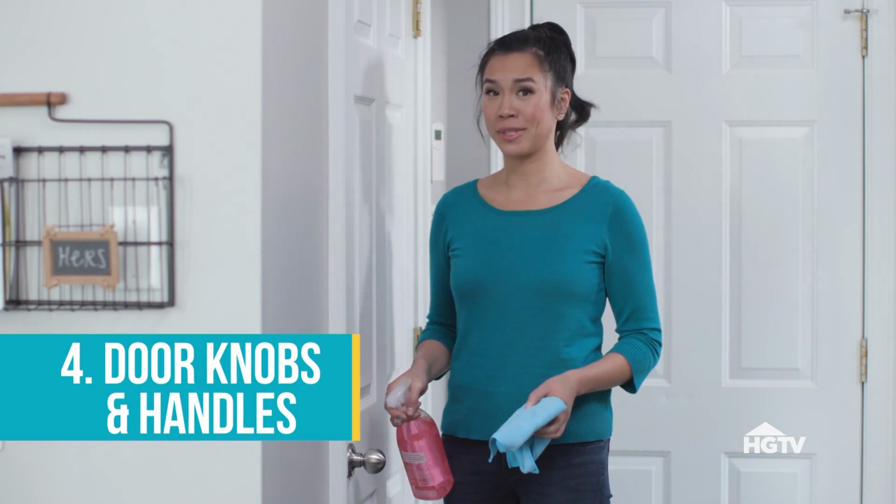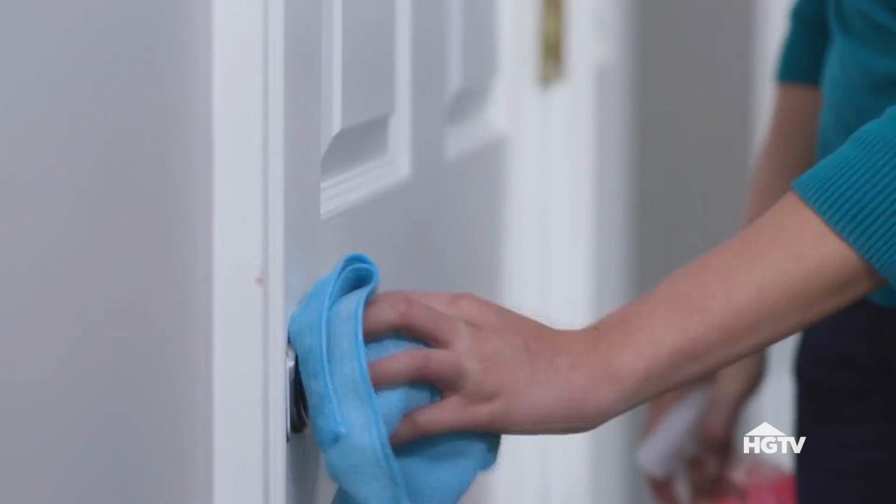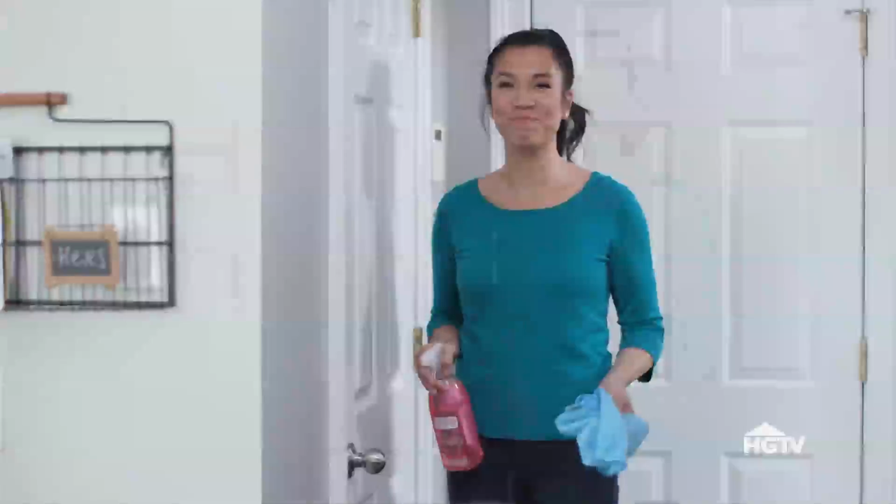Don't forget to clean your doorknobs and handles. To sanitize them, just hit them with a little disinfectant spray and wipe it down. This is probably one of the easiest cleaning habits you can take on.